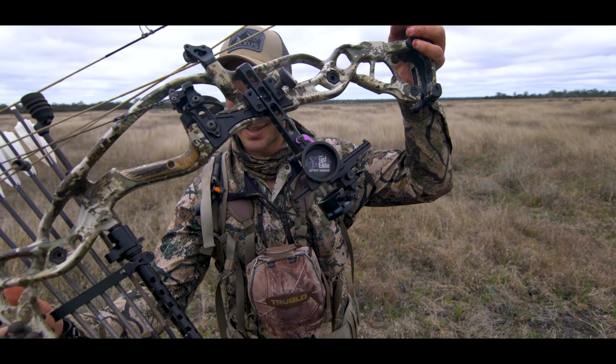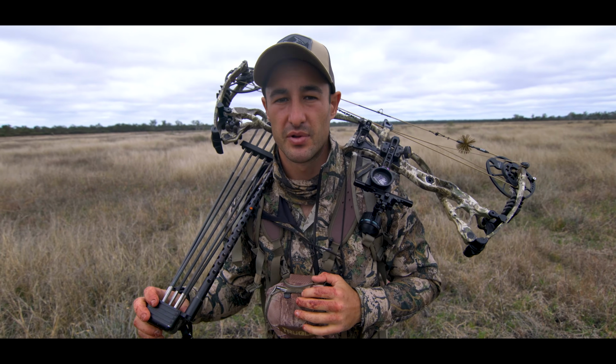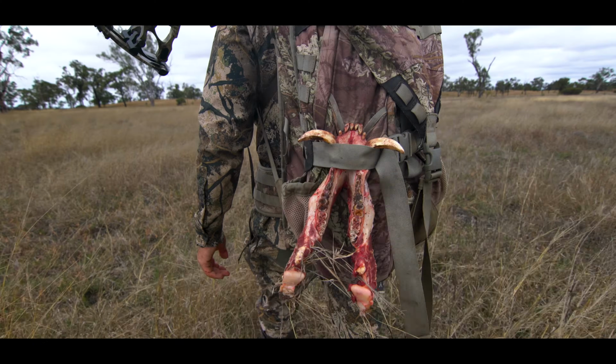Well, it's been a cracking start to the day. Let's make our way back to camp. We're a couple of kilometres out, so we'll get moving.